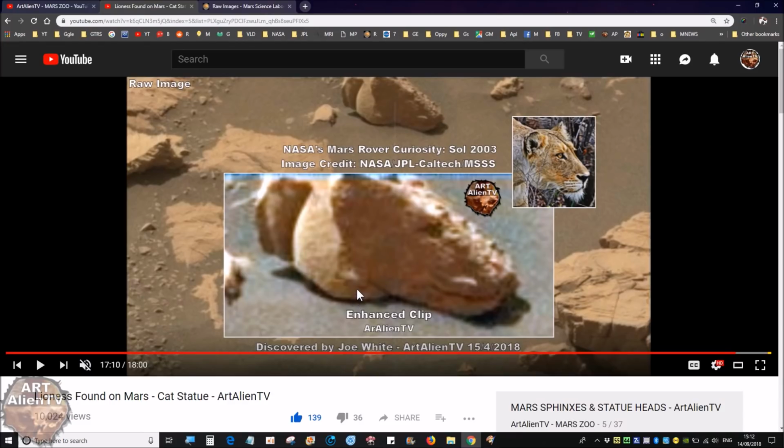But there we have it. So that's the lioness, I called it. This was in one or two newspaper articles.